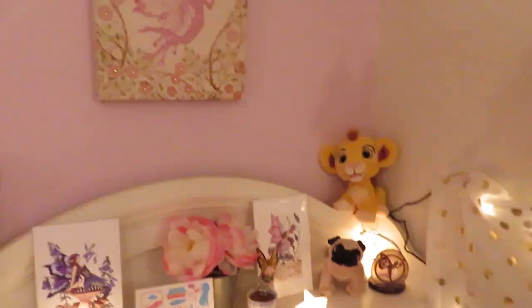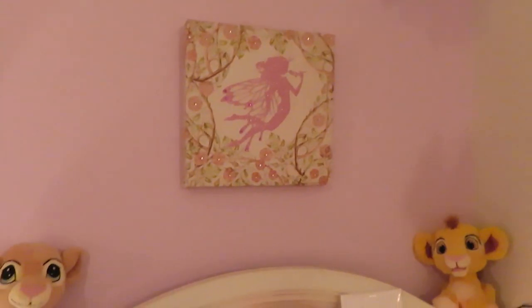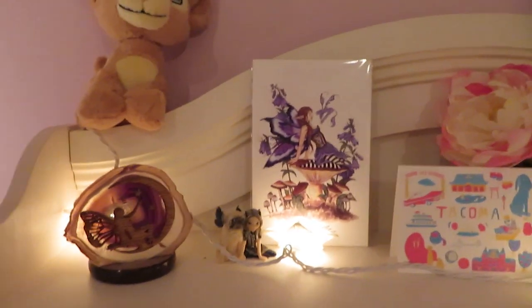Then, oh, I gotta show you guys this. Check this out. It's so pretty. I got this from Michael's, and it actually looks really small on camera, but I thought it was so pretty and had to go in here. I've got Nala and Simba from Disney.